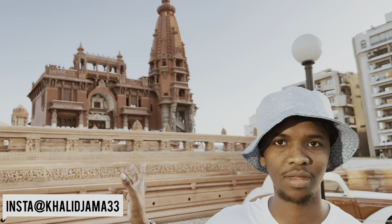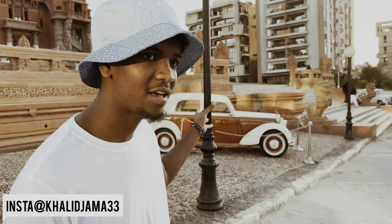So guys, right now I'm about to show you something that's really, really interesting. You see that car right there? That car is over 100 years old. The king that used to live in this palace right there, his name is Barun. Basically, this car, that's the car he used to drive.